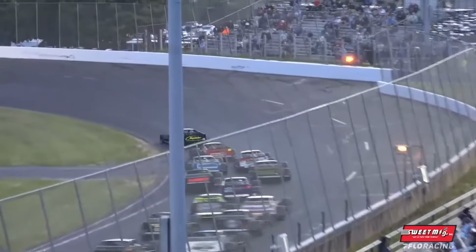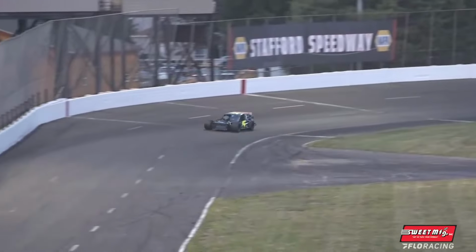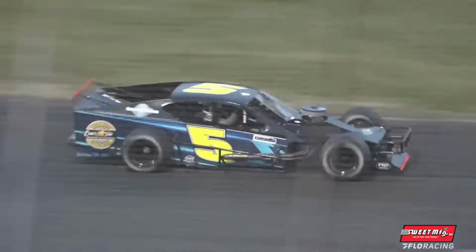Marcotte sideways across in front of the FloRacing billboard, gets it fired back up, backs across the racetrack, and then pulls away. Only one lap, the fastest half mile you've ever experienced, has just occurred as we are ready to re-rack the field, and we're going to take it back up to speed once again.